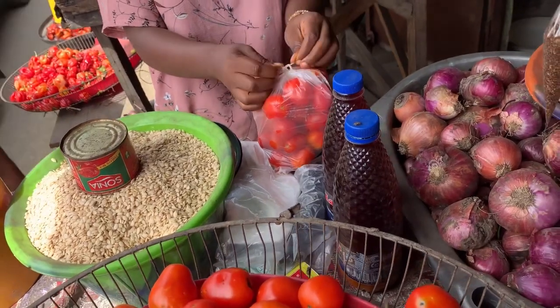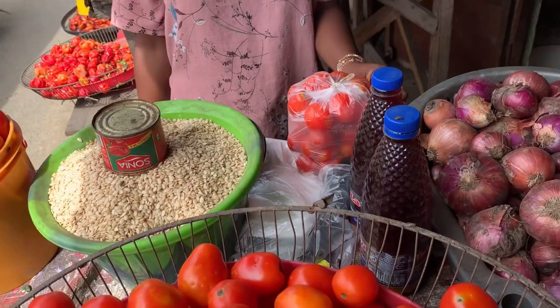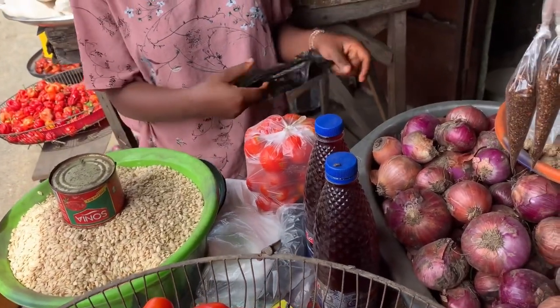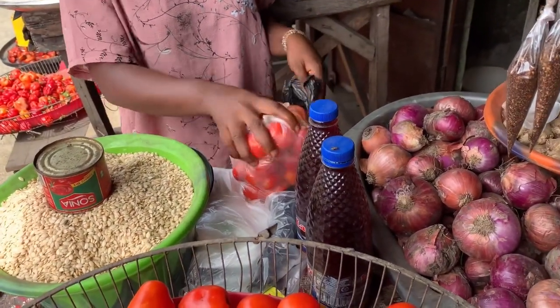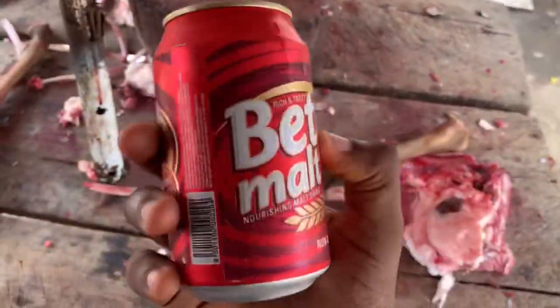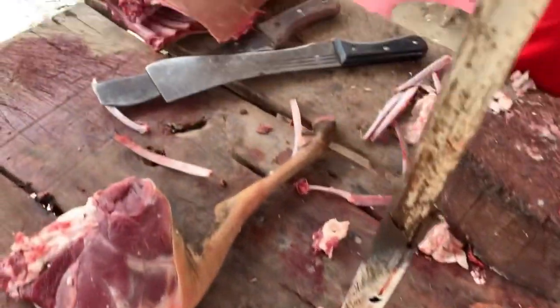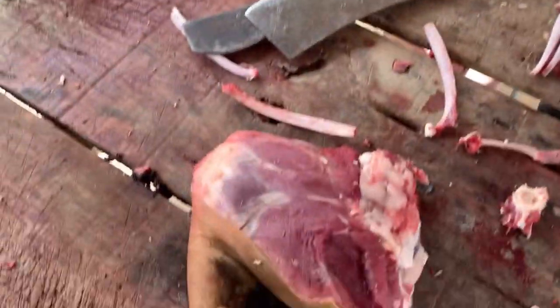Please come out of the room, come and stand here. Shombo, there's no Shombo. Okay. Korean time, they're Korean time. You guys will see. We got more for Salah celebration from our meat vendor. Huh? Alright.